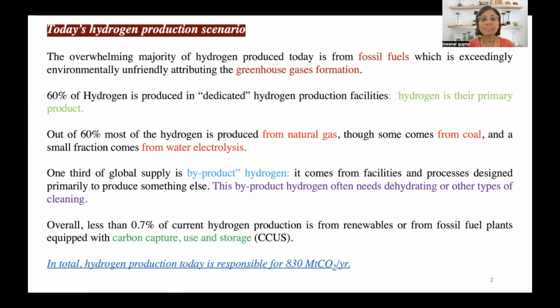So let's see this hydrogen production scenario. What is the scenario nowadays? Most of the hydrogen is produced using fossil fuels. I have already discussed that using fossil fuels to produce hydrogen is not an environment friendly technique because it attributes lots of greenhouse gas emission. 60% of the hydrogen which is produced today is produced in dedicated hydrogen production. It means the primary product is hydrogen, and out of this 60%, the hydrogen is produced using natural gas, and a very small portion is produced using coal, and a very small portion using water electrolysis.